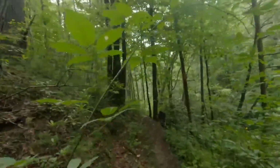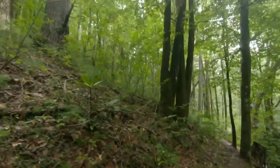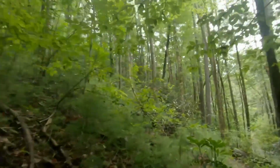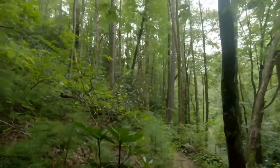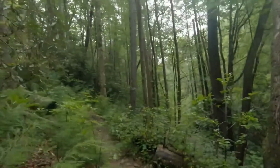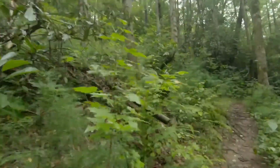The Virginia Hawkins Falls Trail kind of collides right into this trail. They kind of cross over at one point, way towards the beginning.